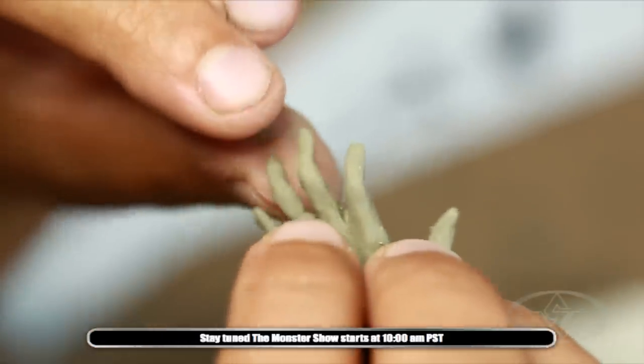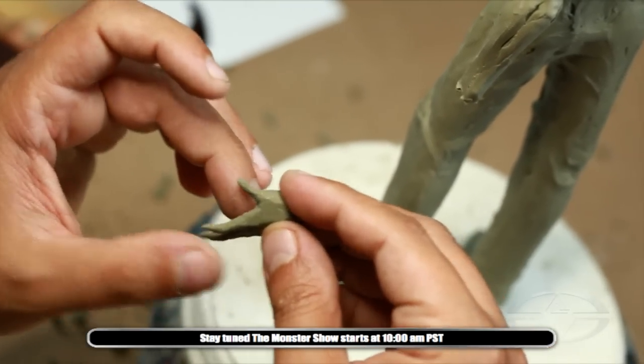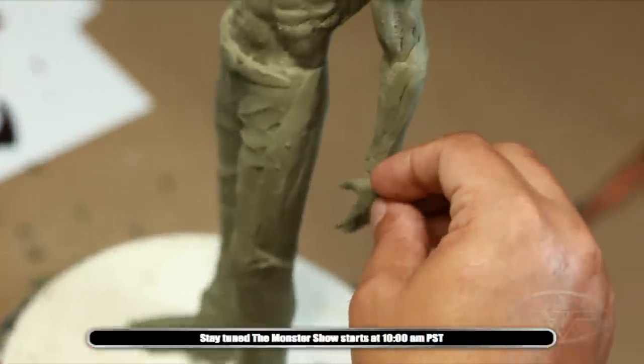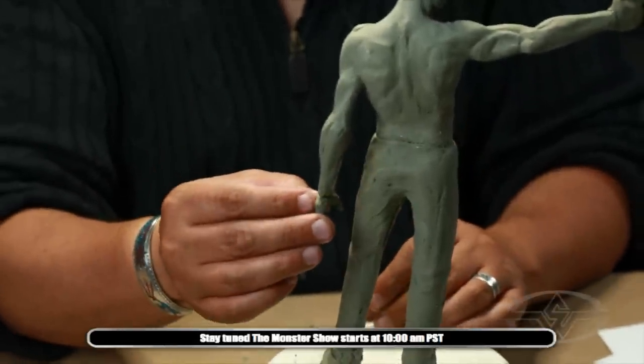To get all these proportions just right. It's such a specific thing, and it's something that we see every day. The tiniest piece of clay can make all the difference in the world.